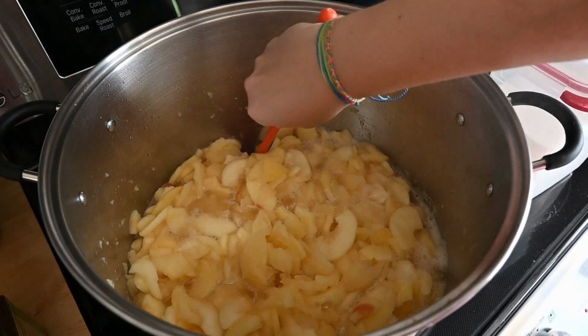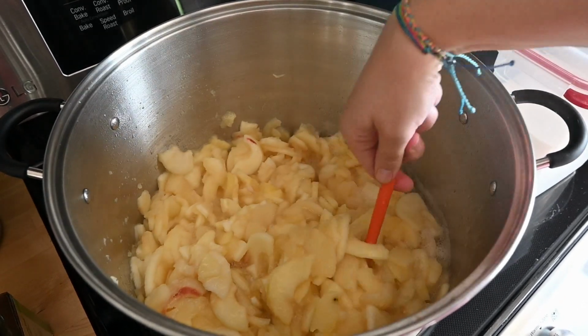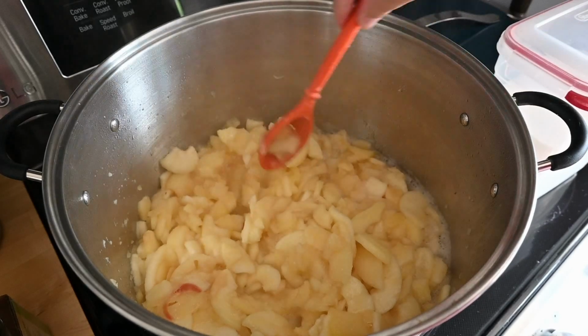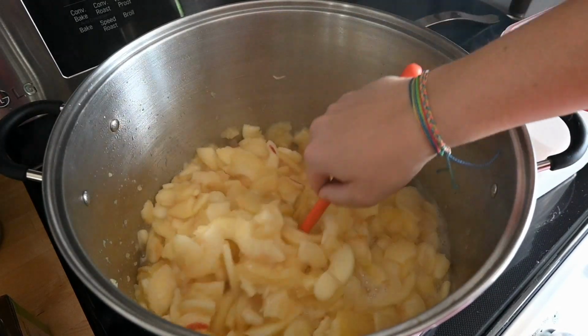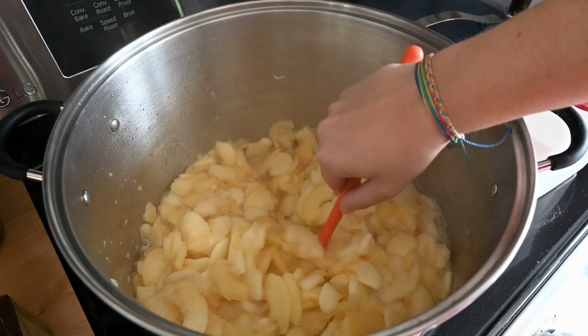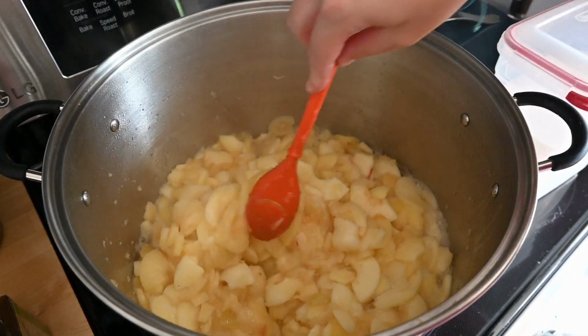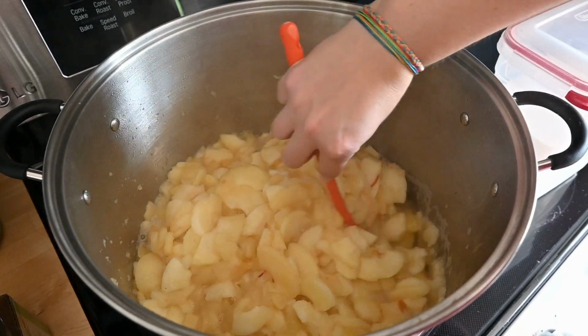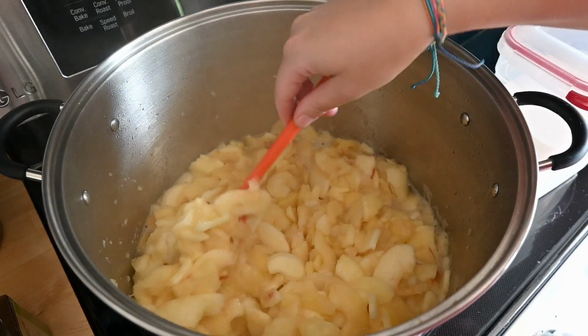All right, as you can see, the apples have cooked down quite a bit. It took about 45 minutes for them to cook down. And you'll know when they're done. They get really mushy. It's kind of like when you're making mashed potatoes. You know when they're done, they get mushy.